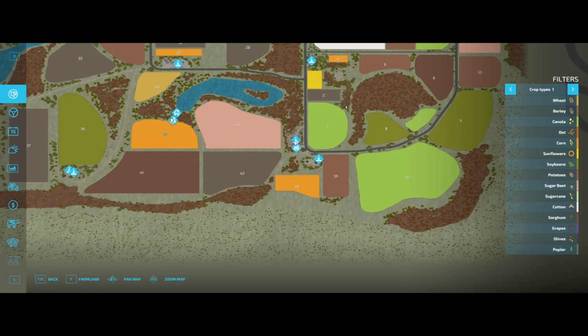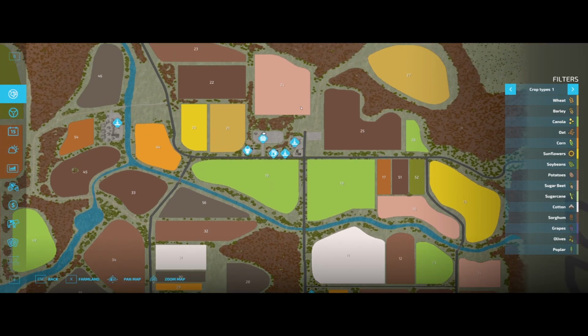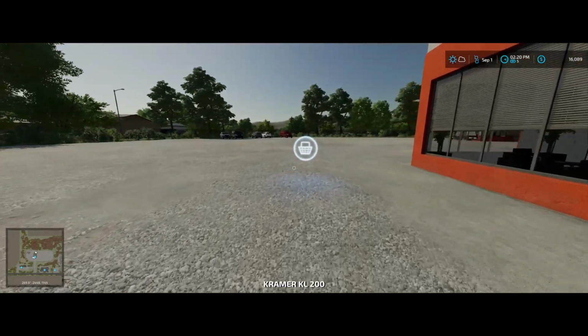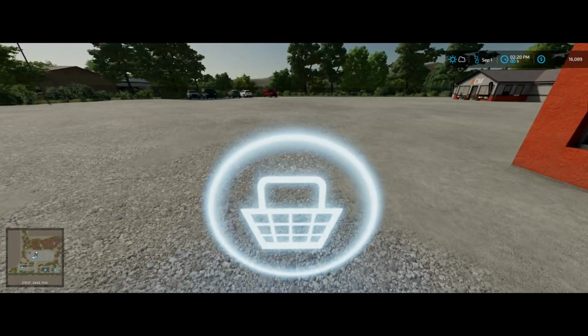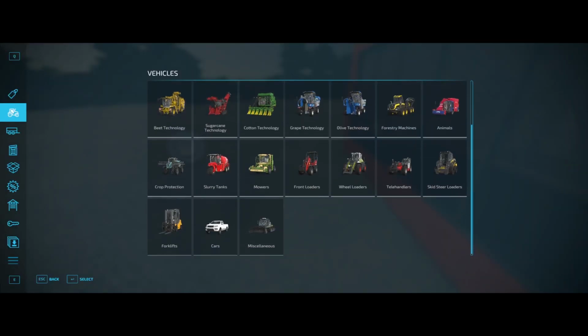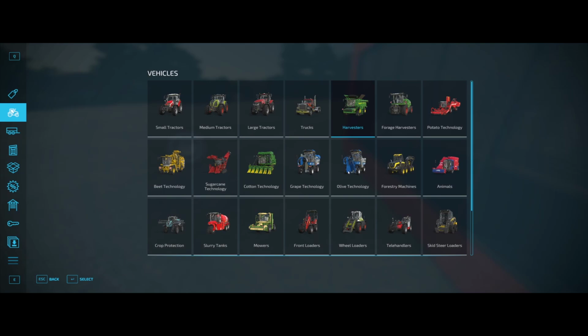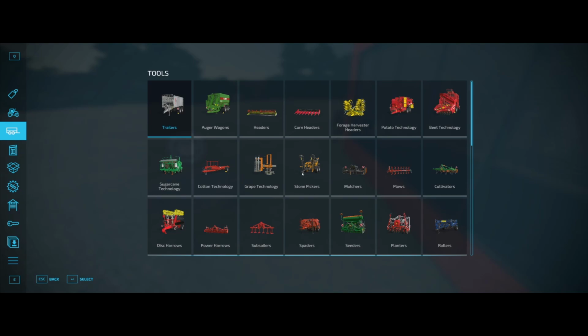I'm going to skip the long trip and just use this feature on the map to visit the shop. Of course, I'm going to have to go back and get my tractor from the sawmill somehow. Either way, let's go ahead and look in trailers first, because I know I do have enough money for that.